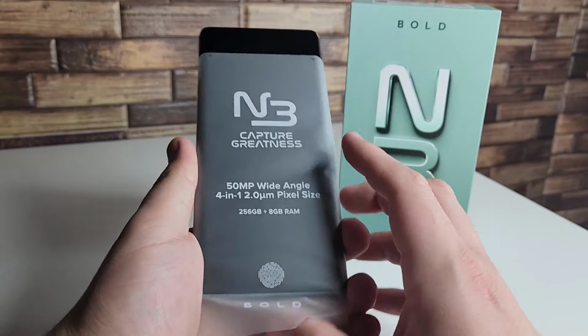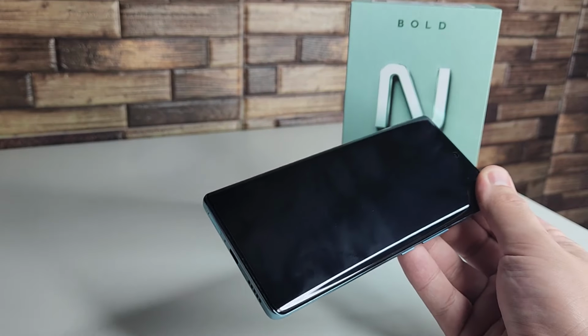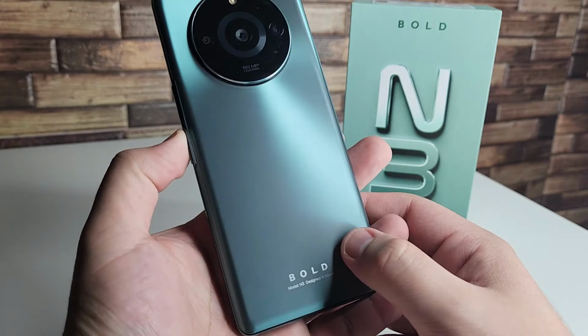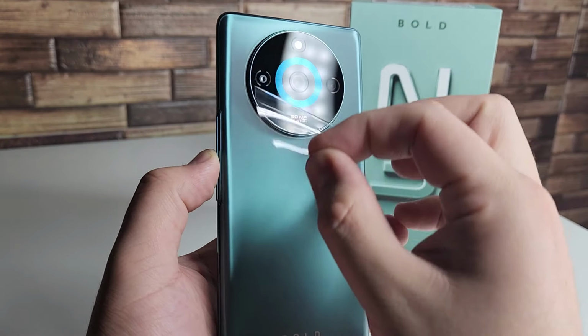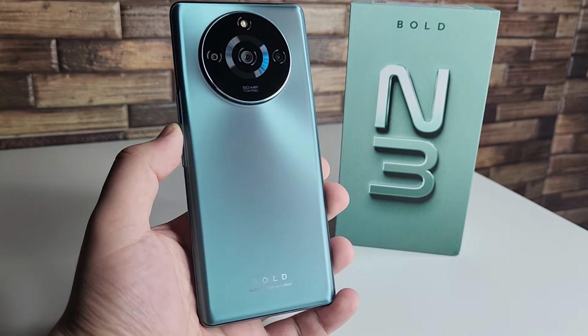All right guys, so we're gonna go ahead and pull the phone out of this wrapper, which I've already done already. Look at that though. The back of the phone looks absolutely beautiful. Let's go ahead and take this off right here. This is something that looks really different.